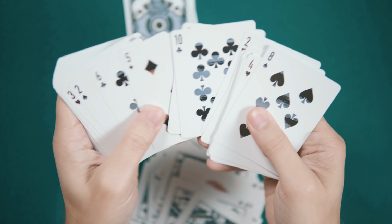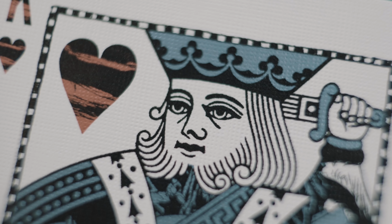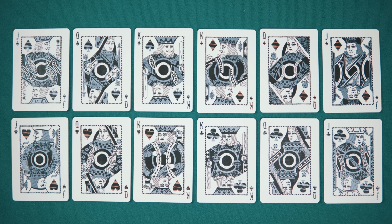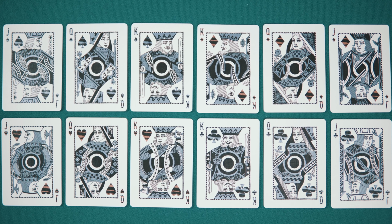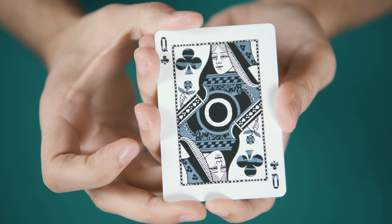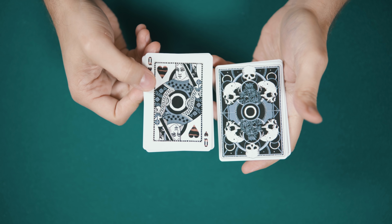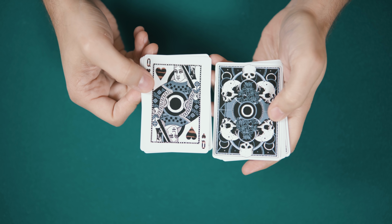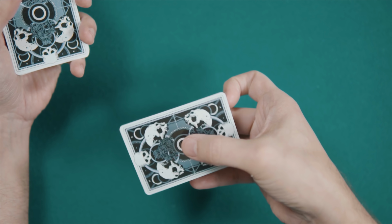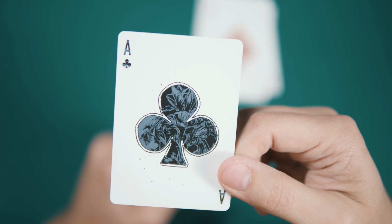unique feel. The court cards are based on traditional Bicycle courts, yet recolored in the palette of the deck's pastel metallic blues and pinks. The border surrounding the courts is more elaborate, and the designs have been further customized with the inclusion of the circular motif at the center of each card, no doubt to represent the cyclical nature of Anika. The aces are big and bold and feature more of the wilting vegetation we saw on the box.